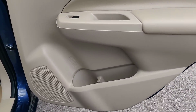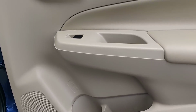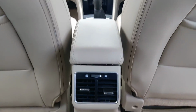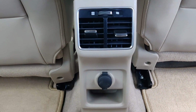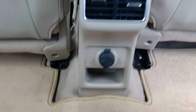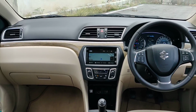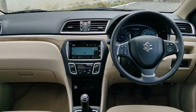This is the rear door panel, and you can easily put a 1 liter bottle here. And this is the rear AC vent and a 12-volt socket for the rear passengers and some space. So this is how the dashboard looks from the rear. Hope I'm able to give you a good view.